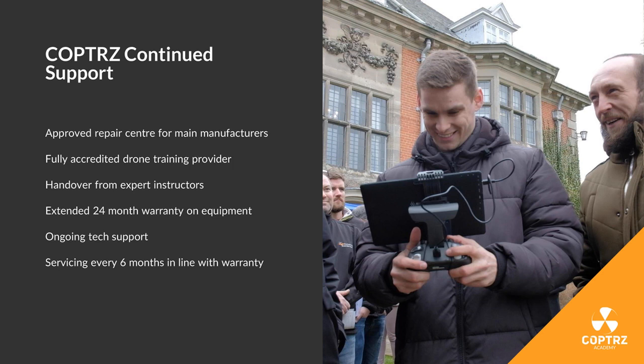You'd also get ongoing tech support. We have a team of tech support officers who can answer any questions you've got. What we often find with people from emergency services that purchase these drones is they don't come from a drone geek, techie kind of computer background. They've been asked to explore this as a serving officer, and that's where their skill set lies.